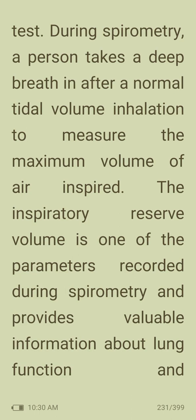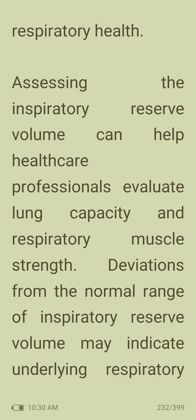During spirometry, a person takes a deep breath after a normal tidal volume inhalation to measure the maximum volume of air inspired. The inspiratory reserve volume is one of the parameters recorded during spirometry and provides valuable information about lung function and respiratory health. Assessing the inspiratory reserve volume can help healthcare professionals evaluate lung capacity and respiratory muscle strength.